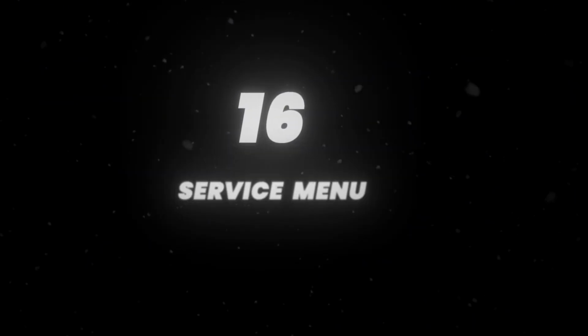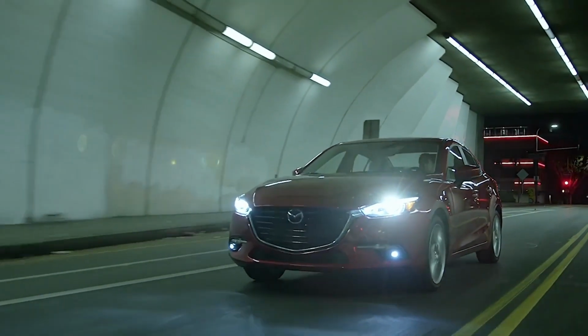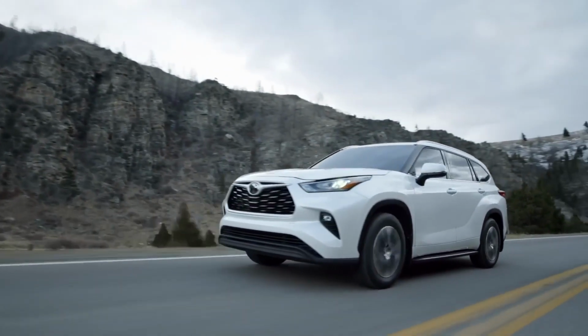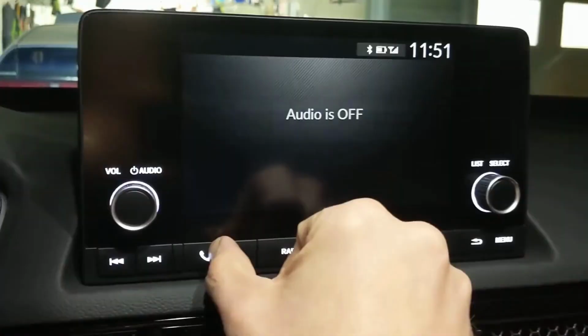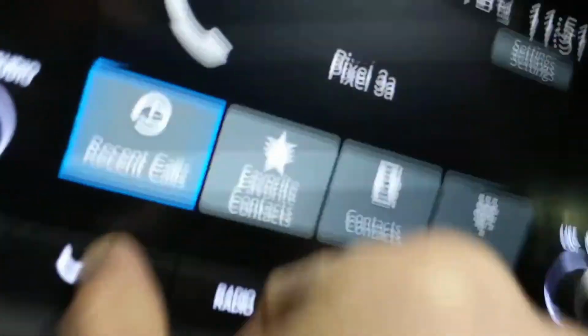Now, this last Easter egg, which I saved best for last, isn't actually in a single vehicle. It's in the infotainment systems across multiple manufacturers. This is a really new discovery that's been spreading through the automotive community, but right in your infotainment system, you can actually access hidden diagnostic menus and unlock features that were never meant for regular users.